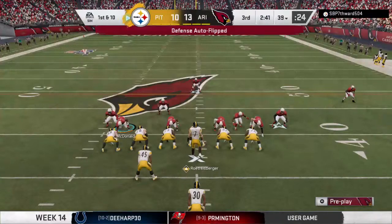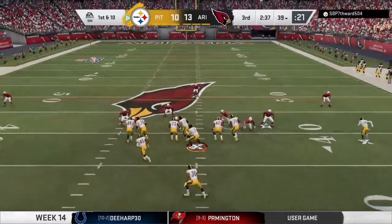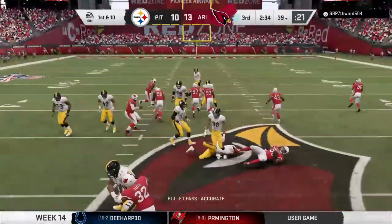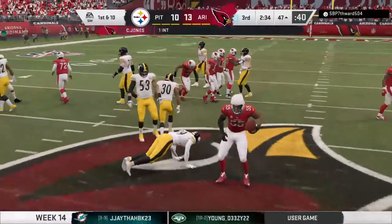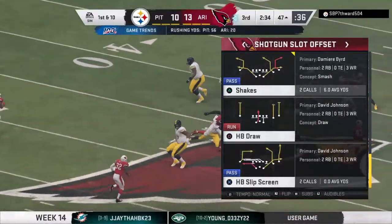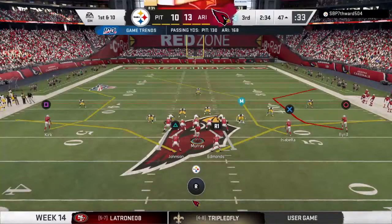From up near the 40 now after the big play to start, here's another 1st and 10. Into heavy traffic, and it's intercepted. He's picked off at his own 47, and they'll start out with great field position at the 47-yard line in enemy territory.